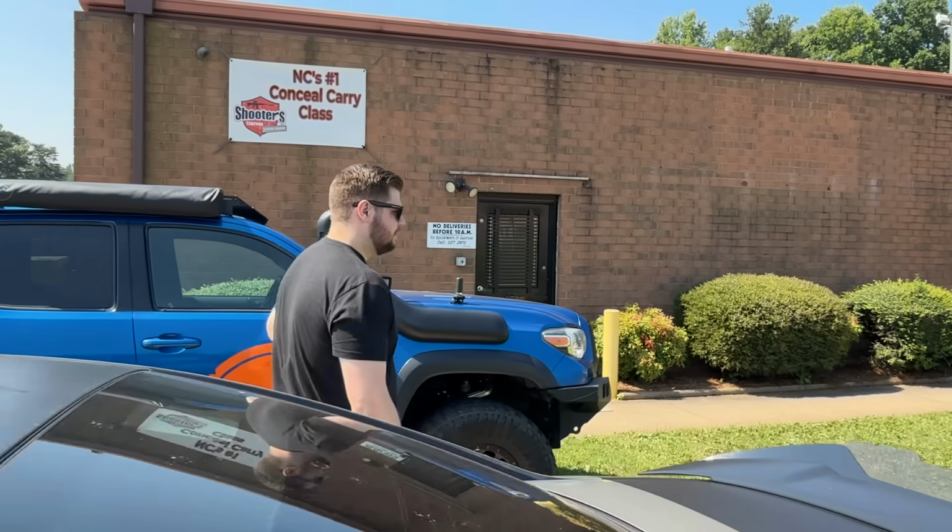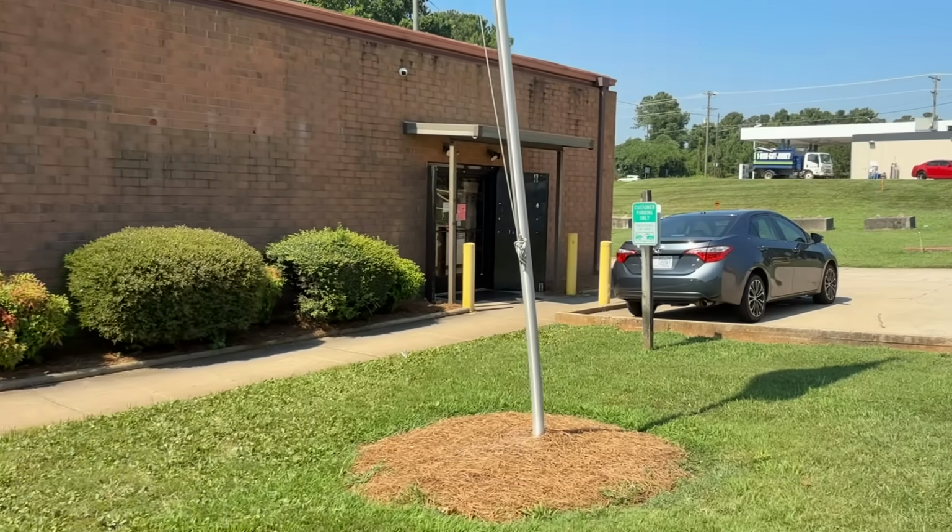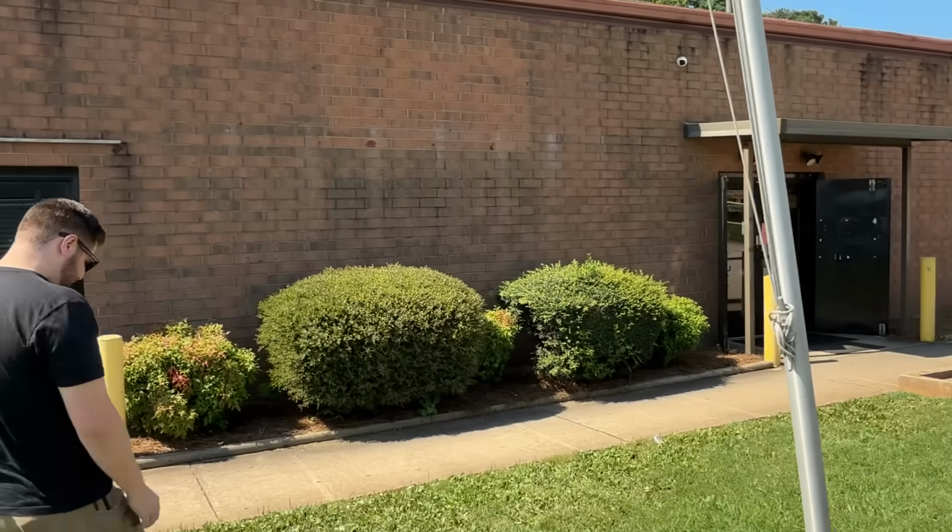All right, now we are at Shooters Express in Belmont, North Carolina, again to look for this Budget Blaster Challenge.